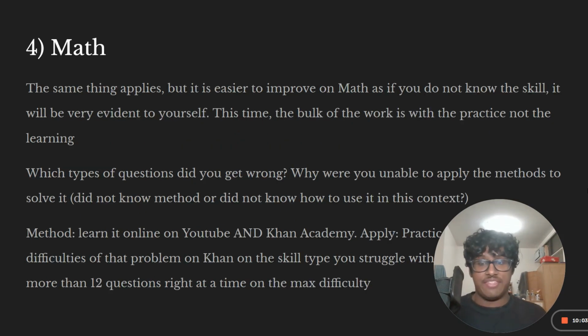All right. Math. The same thing applies, but except now the bulk of your practice is actually going to be in the actual practice stage.